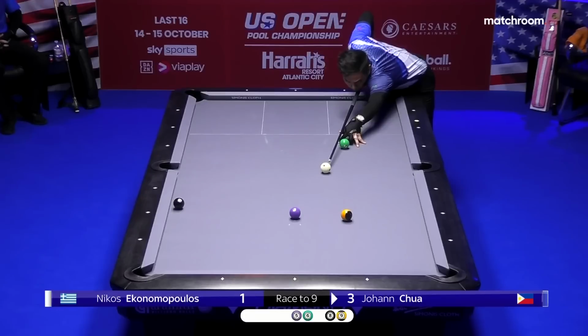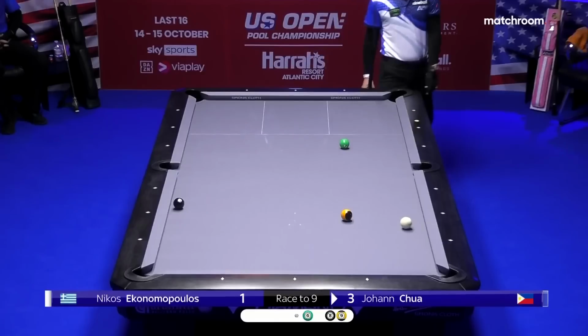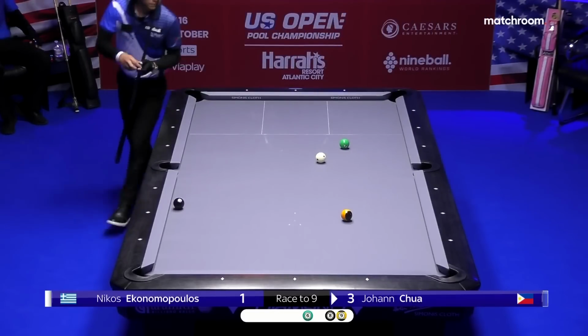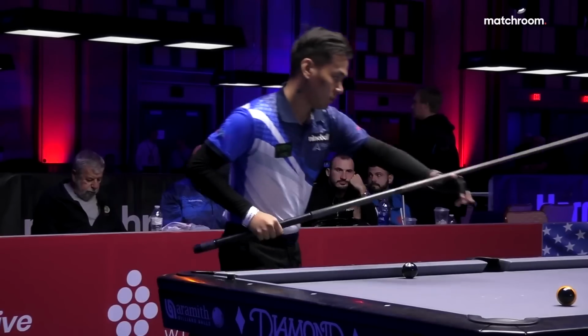Seems to be caught in two minds here as to how to negotiate the problem of the queuing over and round the 6. Again, he's going to gain that little angle. He's close to it. Should get to 4-1 here shortly.